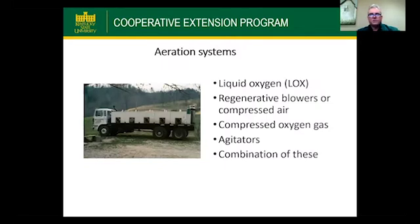Types of aeration system: liquid oxygen, such as the truck is equipped with below. You see the door, the oxygen tank on the back end of the truck. Looks like it has fiberglass tanks as well on this one. There are other types of oxygen out there using basically regenerative blowers, compressed oxygen, these sorts of things.